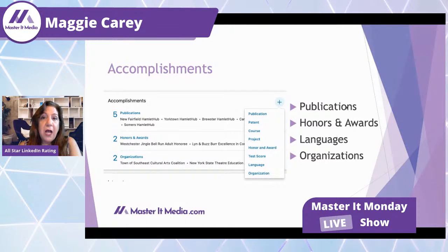Patents, courses, projects, honors and awards are really important. Your organizations, again, this kind of flips back to maybe a little bit of your volunteer work, but in organizations, it could be a professional organization. It could be a networking organization. It could be a Rotary Club. It could be a chamber. So these are ways of connecting. They're going to look and they're going to say, oh my gosh, Brewster Chamber of Commerce member. I'm a Brewster Chamber of Commerce member.